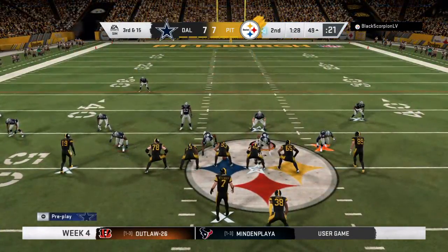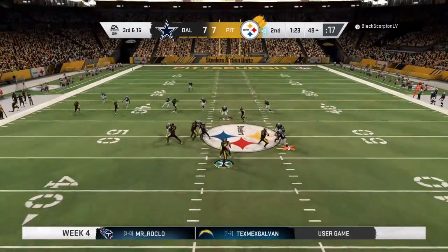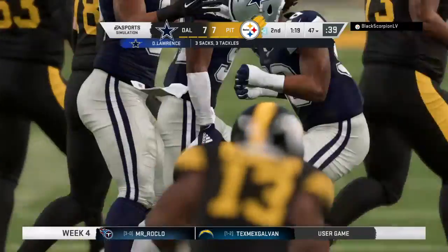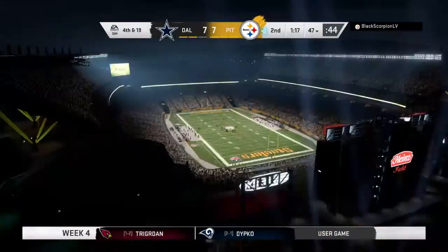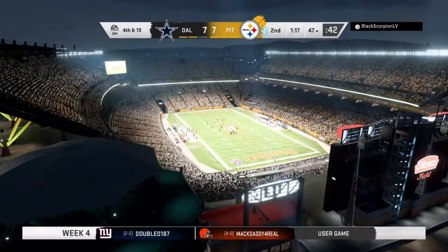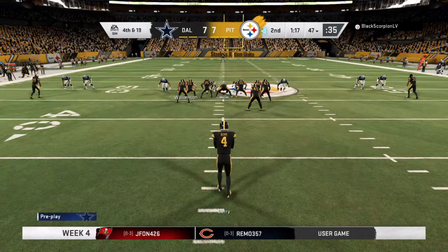So the sack, and now a third and long situation for the Steelers and Ben Roethlisberger. From the gun, it's Roethlisberger. Under pressure again, and down he goes again. DeMarcus Lawrence in there to get him. Sack number 14 for him on the year. Now the Cowboys are going to burn the first of their timeouts as they head to the sideline and talk over what to do next.